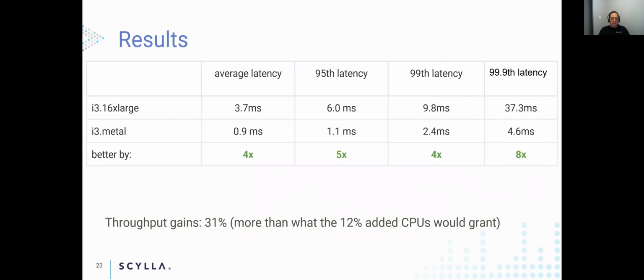Another thing to keep in mind is that there are throughput gains to be had as well. I'm not going to have a slide detailing this in the presentation, but what we did was try a write workload, which is the equivalent of the population phase of any other benchmark, like Tomer had in his benchmark, and measure how much faster we are on the 16xlarge in comparison with the i3 Metal. We expect the i3 Metal to be at least 12% faster because it has 12% more CPUs, and the population workload is likely to be CPU bound. But what we see instead is that we are 31%, not 12%, faster than the i3 16xlarge, and all that extra speedup actually comes from getting rid of the virtualization layer.